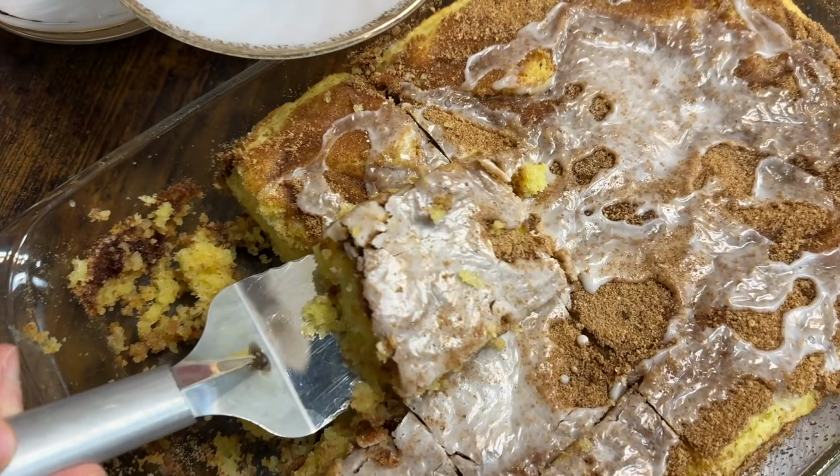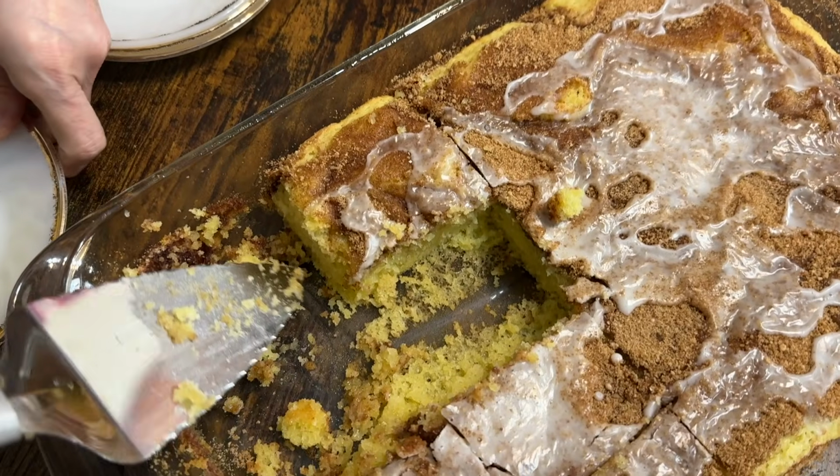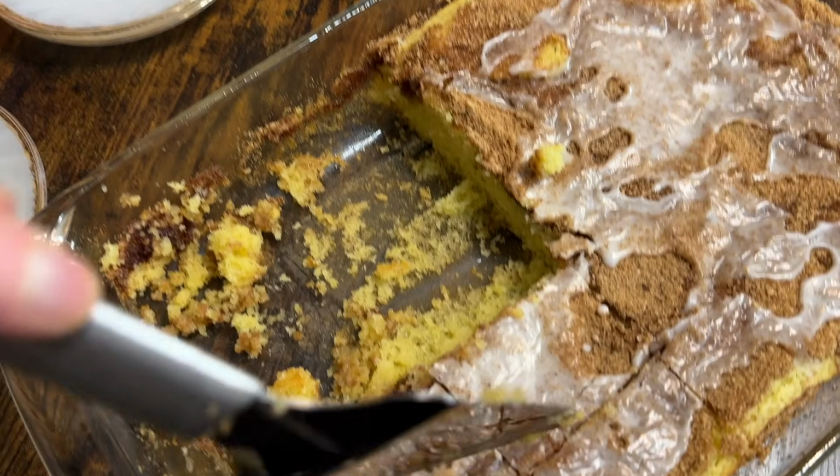Supper was delicious. Now we're ready for some cake. Matt's already got him some. He just couldn't wait. I was going to cut it and bring it to you, but he was hungry.